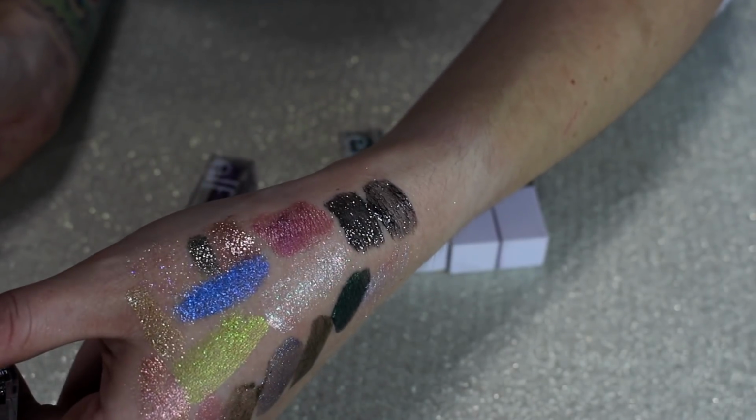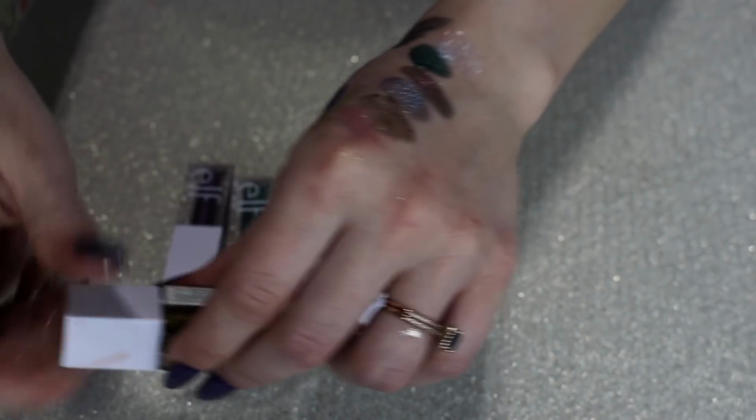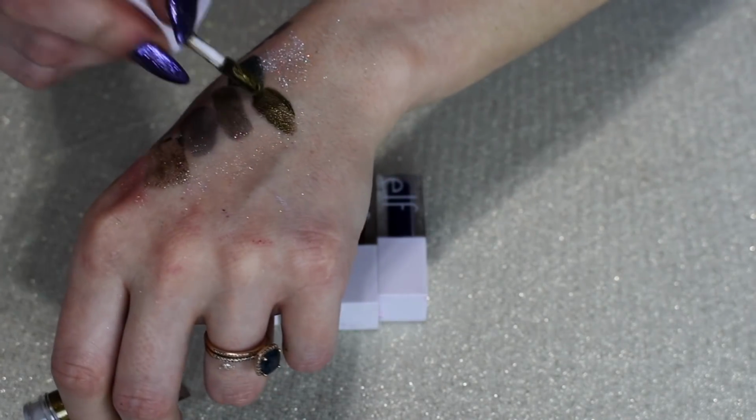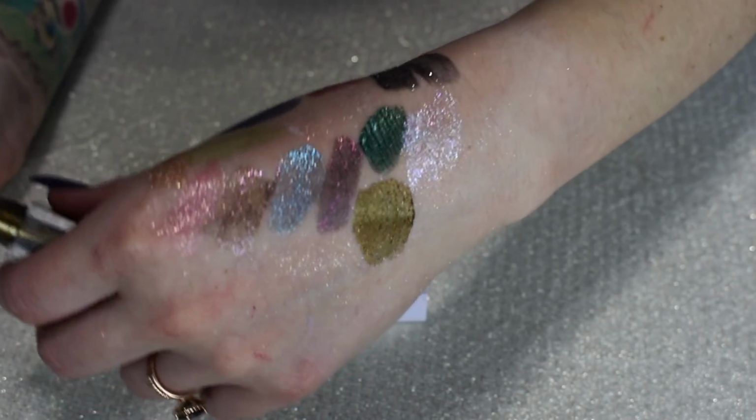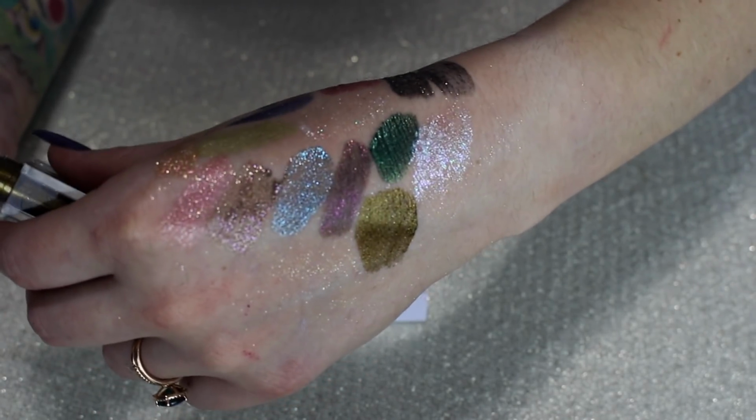It's a little bit more special to me. This is another favorite. This one is called Dirty Martini. It's just a beautiful olive. Actually, I think this one's metallic too. This one's not glittery, but look at that. Oh, it's rich and delicious.